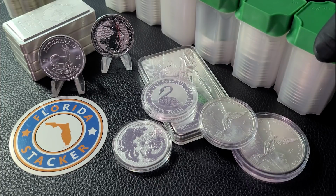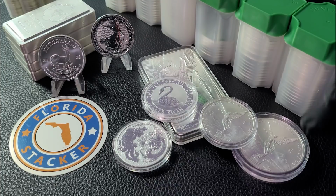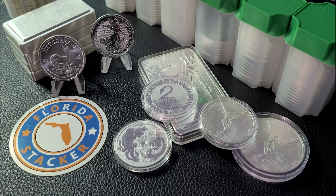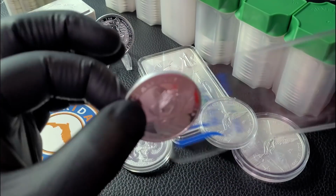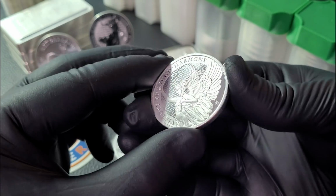I do have an order coming in from Hero Bullion. I think it is Hero Bullion. Yeah, haven't bought from them before. You guys constantly recommend them, so I did place my first order with them. It should be here pretty soon, tomorrow or the next day, but it'll probably be closer to the end of next week when I actually show you that order. I do have also some 90% silver coming in as well.